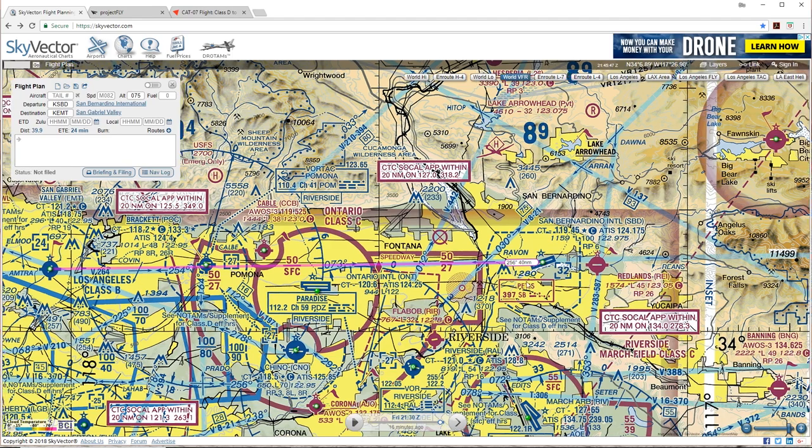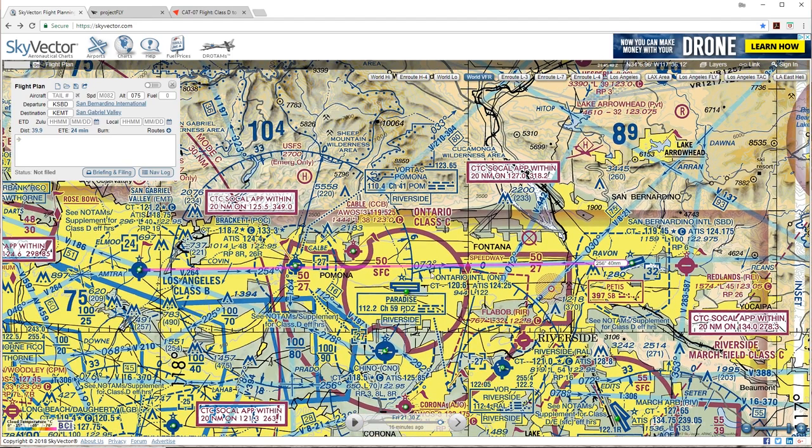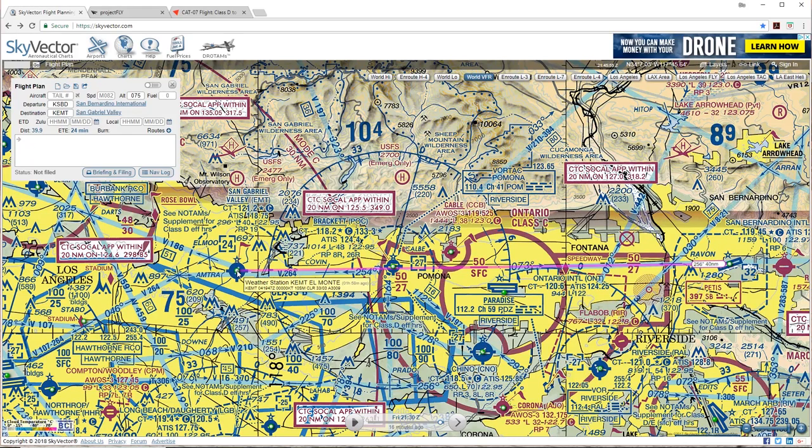But anyways, so we'll be flying to the west, about 40 miles to the west, and this big area here is Ontario Airport. So our airport we're flying to, though, is over here, El Monte, Kilo Echo Mike Tango, which is also a Class Delta, and that one has a 2,400 feet ceiling here. So it's also drawn by the dotted blue line, as you can see.